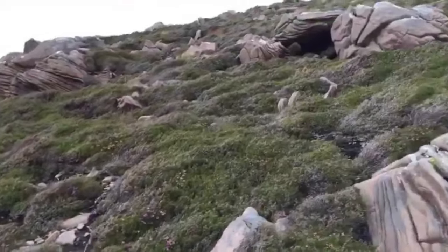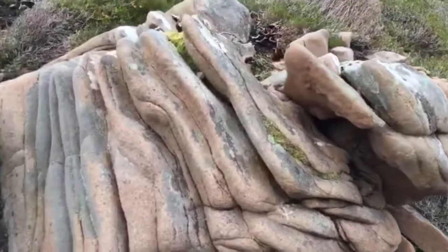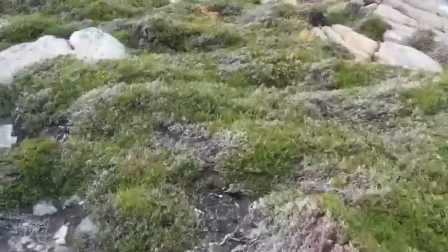Look at the very peculiar rock formations here. Totally eroded. Nice. I think goats might be a lot better at climbing this hill than regular human beings like me. Oh, here are some traces of what looks like a small path.